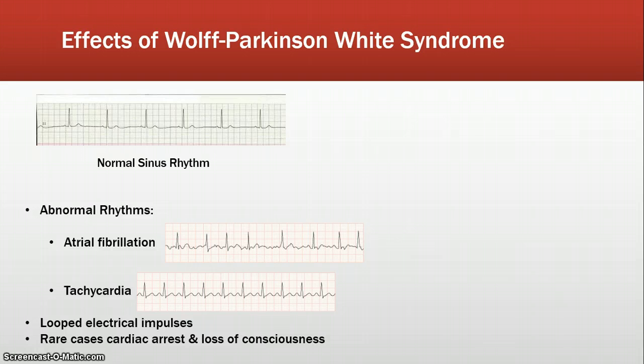Next, an effect would be looped electrical impulses. Looped electrical impulses are described as impulses that travel down either the normal or extra pathway and up the other one, which creates a complete electrical loop of signals. This is going to lead to the ventricles beating very fast. In the most rare cases of Wolff-Parkinson-White syndrome, there's a possibility of loss of consciousness or cardiac arrest.